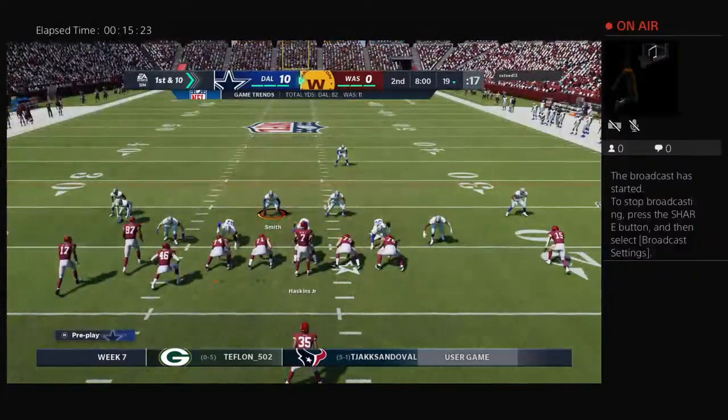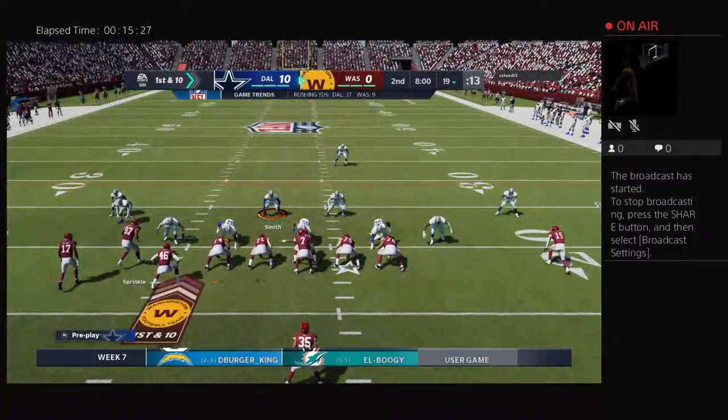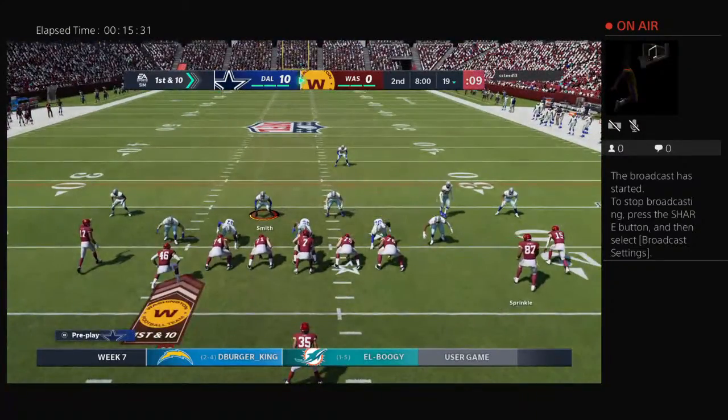Out there set and ready for this next drive, the Washington offense. This is their third drive. Right now, maybe not about points, just about getting something. They haven't gotten a first down yet in this game.